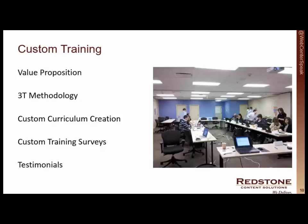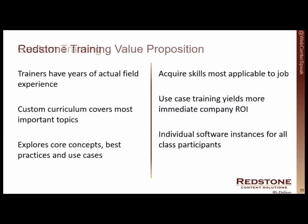So we're going to talk about the value prop, what our methodology is, and you always hear about project methodologies, agile, waterfall. Something unique to us is we actually have a training methodology. We'll go over the creation of custom curriculum, and then results towards the end. So, John, what makes Redstone's custom training that much different than our competitors?